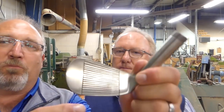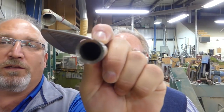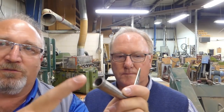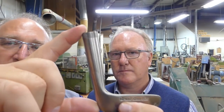Now from a technical point of view, see how big this hosel is? Look how big around that is. Now this has got to receive a hickory shaft. This is not your 335s or your 350s or any of that nonsense. This is a wooden shaft that goes in here, and hence this has got to be so big.